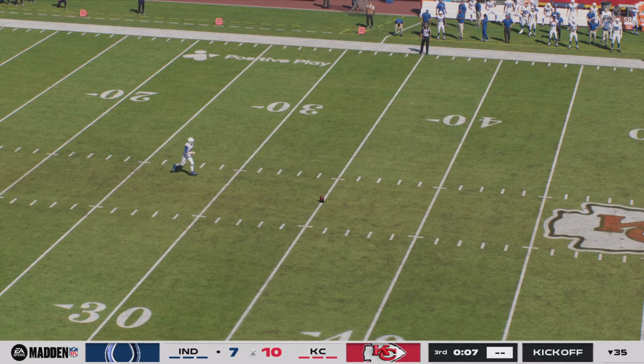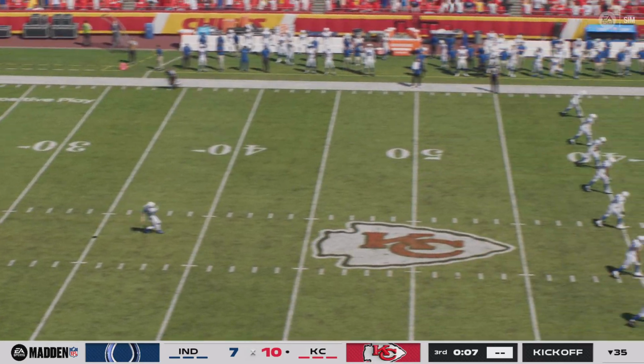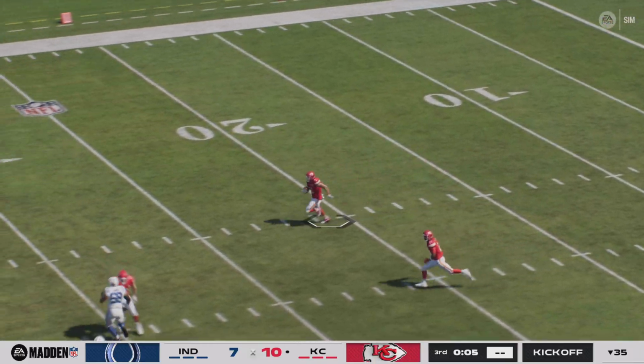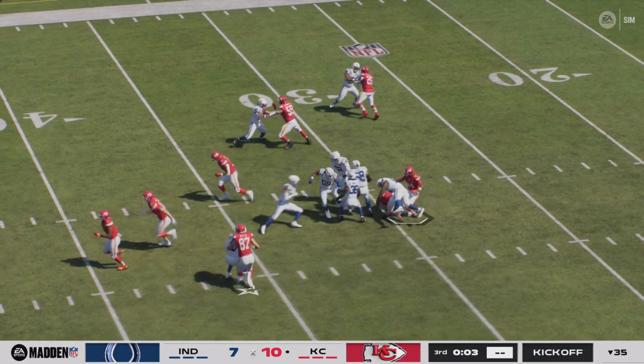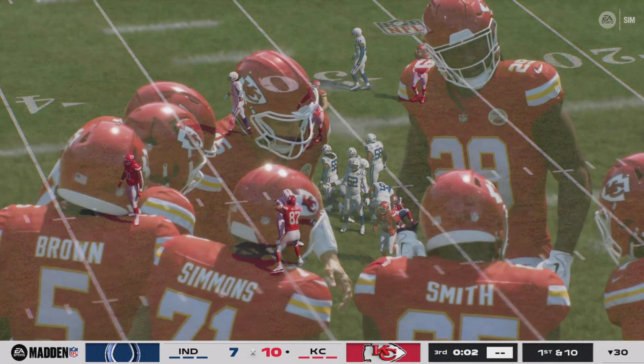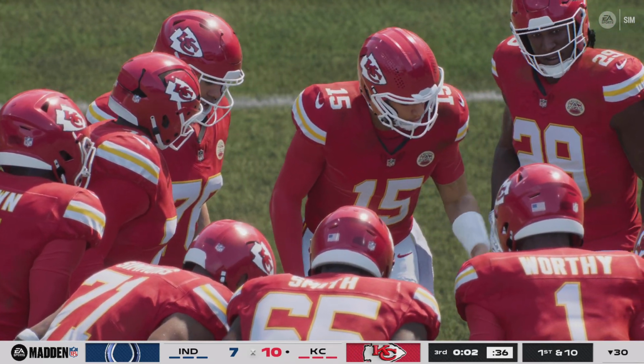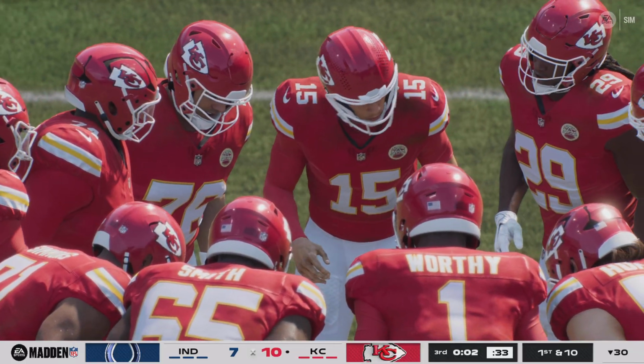Volley set up, and it's away. Just a 3-point game now. Mejia with the return. All right, and in the end, Brock, this is going to make it out to the 30. The Chiefs take over first and 10 at their own 30-yard line.